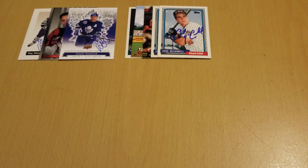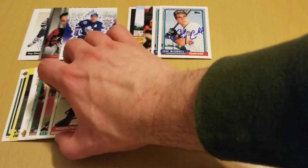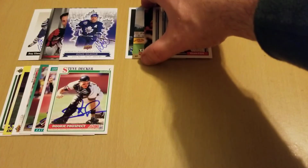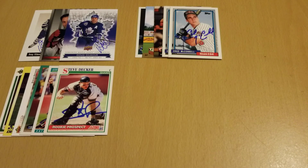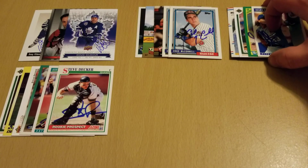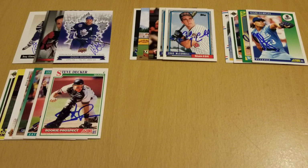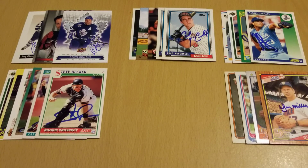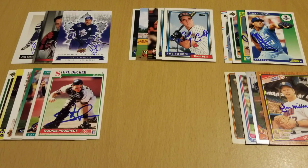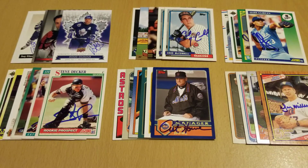So we ended up with our 3 of 3 from Doug Gilmore. We got 5 out of 5 from Chad McConnell. 6 out of 6 from Steve Decker. We got 4 out of 4 from Mark Gubasaw. And let me just readjust that. 4 out of 4 from Dyer Miller. And then bringing up the rear, a nice 6 out of 6 return from Art Howe.